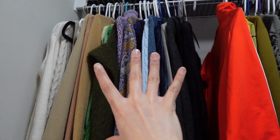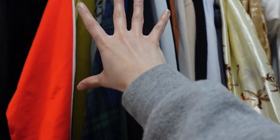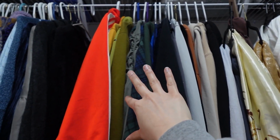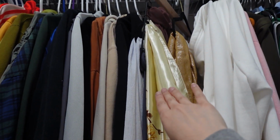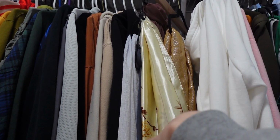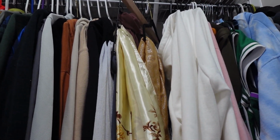So this little section here is all of my sweaters and cardigans and stuff. And then here are my jackets and hoodies. Here are my scarves, which I don't wear as often. And I think another day I'm gonna go through these and figure out what to do with them, if I wanna give them away or reorganize.